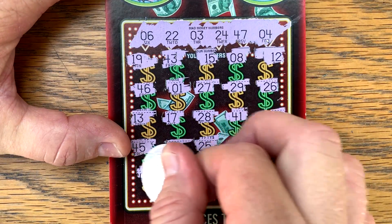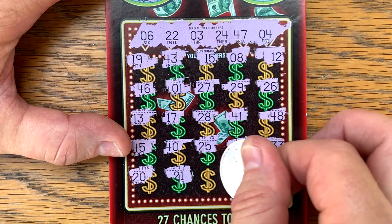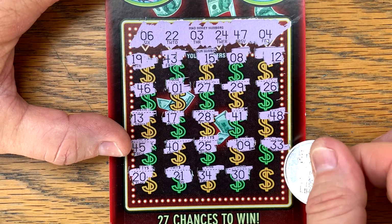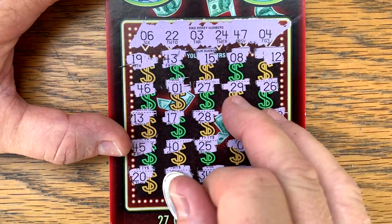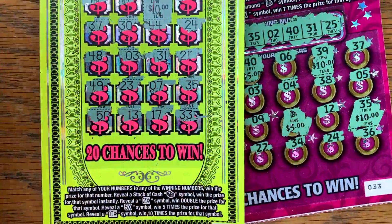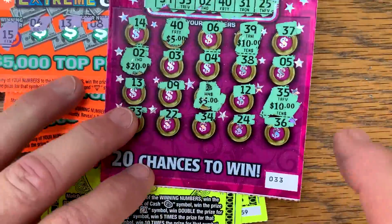And last row, can we get it? 20, 21, 34, 30, last spot. And so close to a profit session today. However, smalls really came through in a great way. So we got the beautiful 50, and then we got 60, 70, beautiful 10s, 80, $82, and the beautiful 50 on Lady Luck 7.